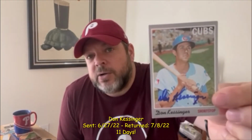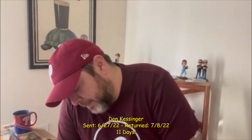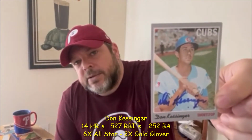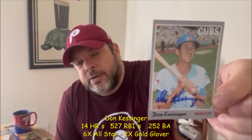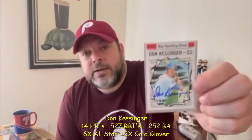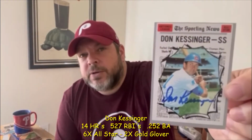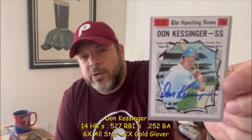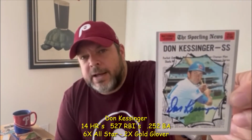I've seen a couple of you guys getting these back. Mr. Don Kessinger on the 1970 Topps in blue ink. That's a pretty cool return. And I also got the Sporting News Don Kessinger card. I picked this up at a local card show at my local mall. So happy to add that to the collection.